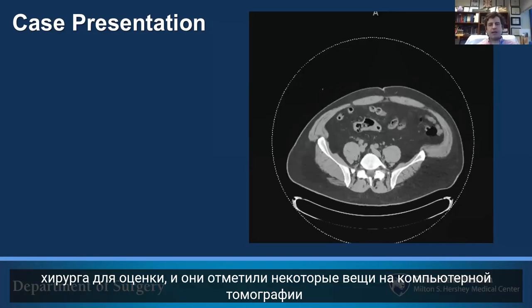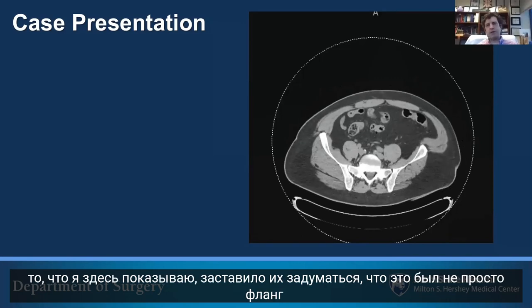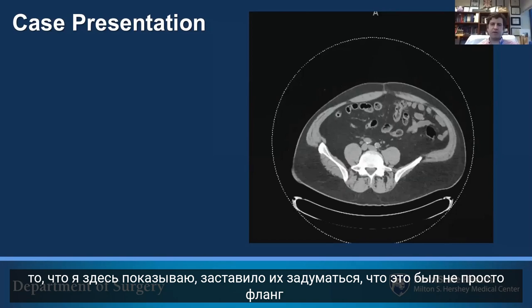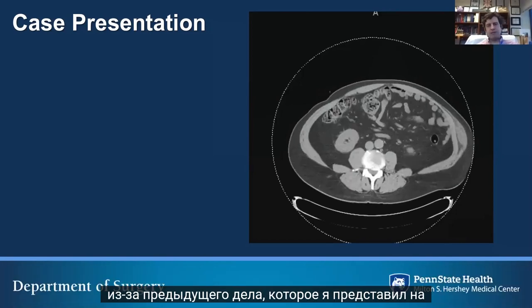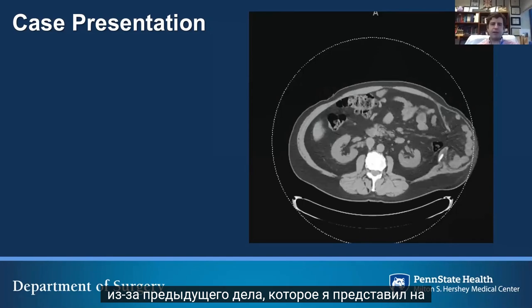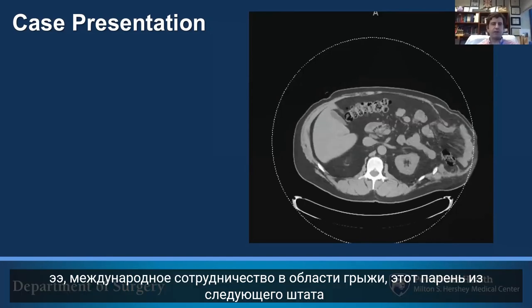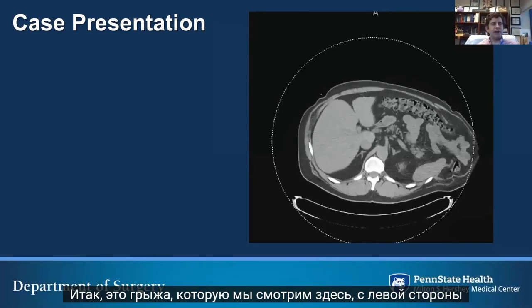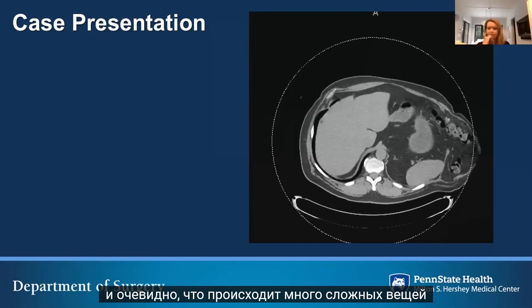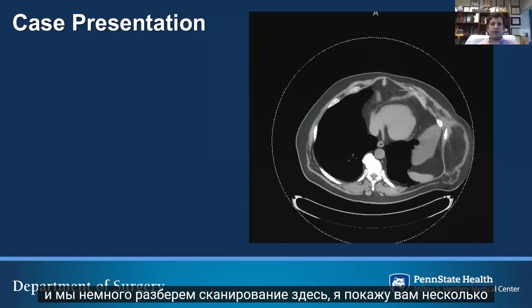They noted some things on the CT scan that I'm showing here that made them concerned that this was not just a flank hernia. They actually referred him to me because of a previous case that I had presented on the International Hernia Collaboration. This guy is from the next state over. So this is the hernia that we're looking at here on the left-hand side. There's obviously a lot of complex things going on, and we'll break the scan down in a little bit.